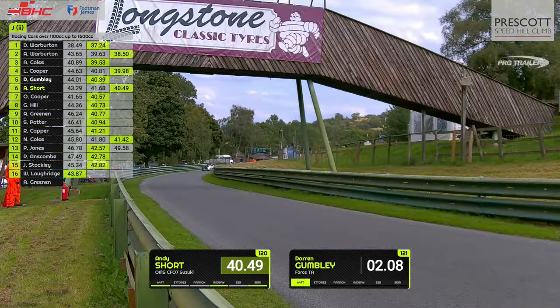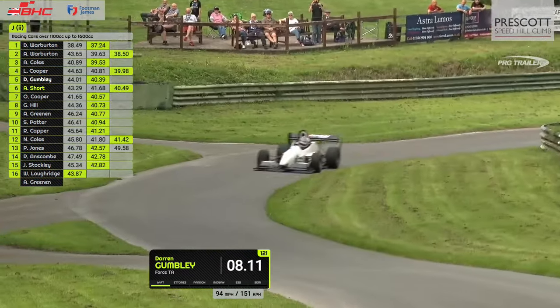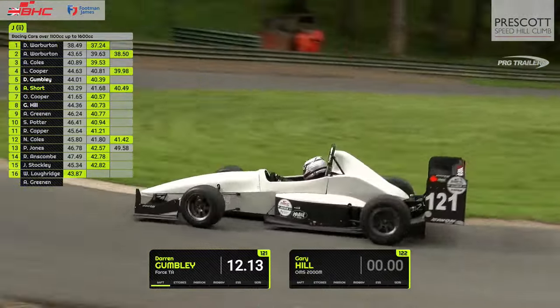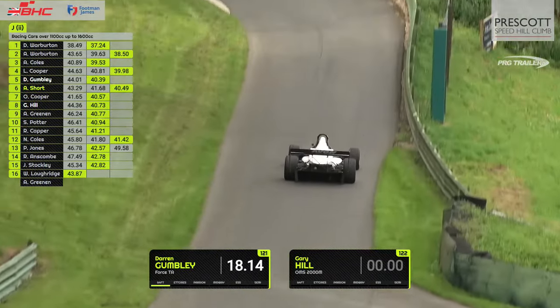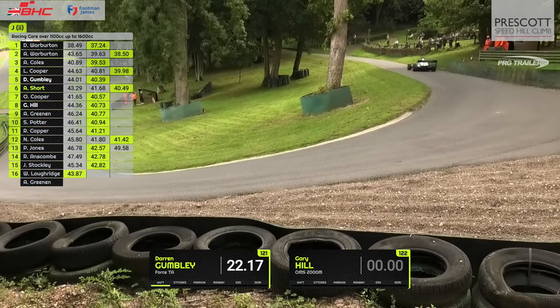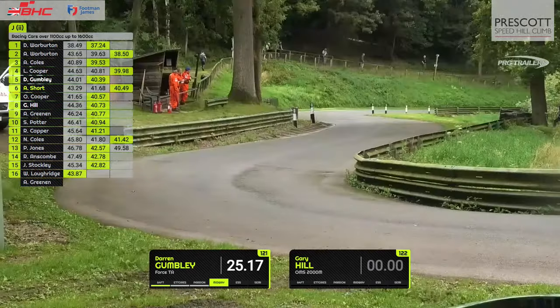Yeah, Andy Short just a 40.49 on this run, but Darren Gumley 94 miles an hour under the bridge. Great start, 2.8 seconds at the 64 feet so far. A little bit of a, looks like he couldn't find the right gear coming out of Etoris, but no problem on the second part, and he's already passed Pardon through the straight, already through the S's.